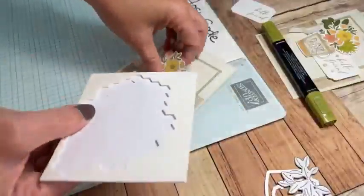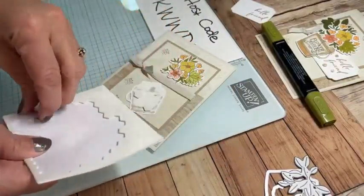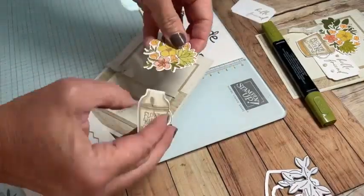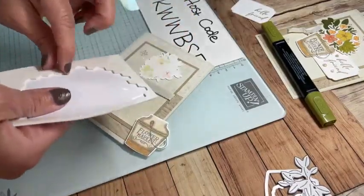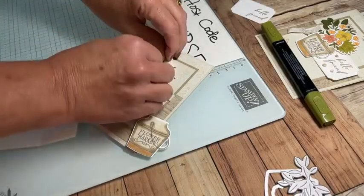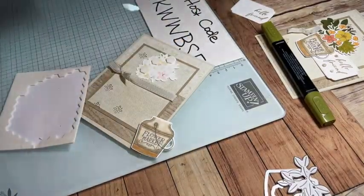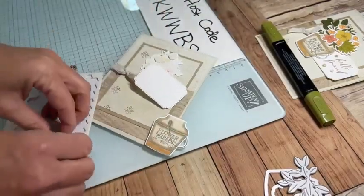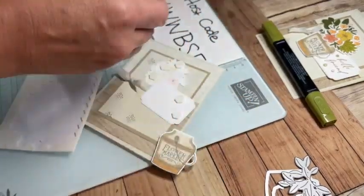I'm just going to put some dimensionals here on my watering can, kind of in the middle, and then this is going to fit over top, so I don't want to put any dimensionals here. I want to put my dimensionals up across the top a little bit more, so it can nest and not bulge up with dimensionals on top of dimensionals. And then this one too is going to get tucked, so I'm just going to put dimensionals on the back side of this one side there.